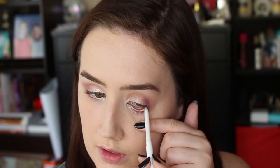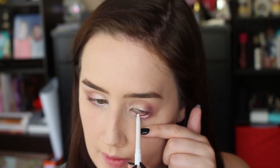And I'm going to very gently use that same white liner, very, very lightly, because it's so pigmented. I'm going to use that on my waterline, just to brighten up my eye area even more, because I'm all about bright eyes for Christmas. Well, every day really.